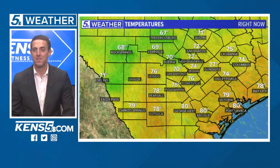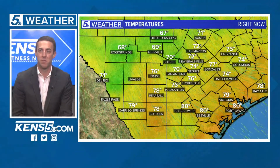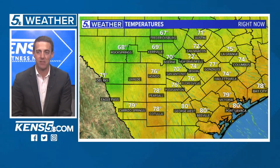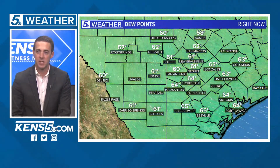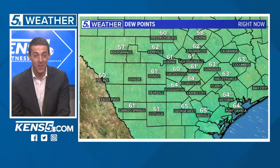A beautiful view. Temperature sitting at about 76 in Pleasanton, 70 in San Antonio, as well as Boerne, 69 in Kerrville, and 67 in Fredericksburg. Notice down towards George West and Beeville, sitting at 80 degrees. Very warm, and look at those winds streaming in from the south and east. Like I said, more humidity expected, and we have dew points back in the 60s. This time yesterday, they were still in the 40s and 50s.